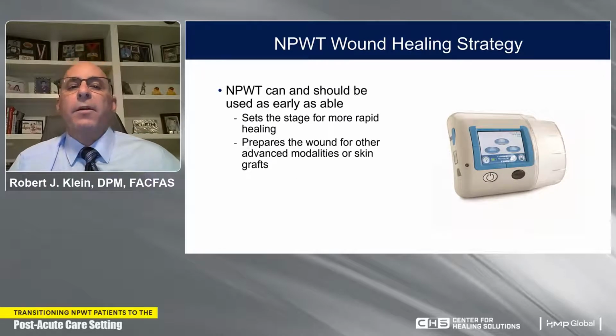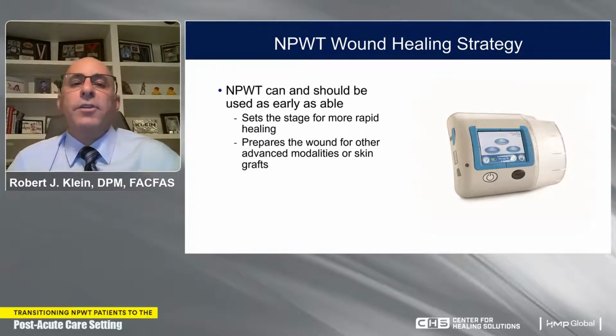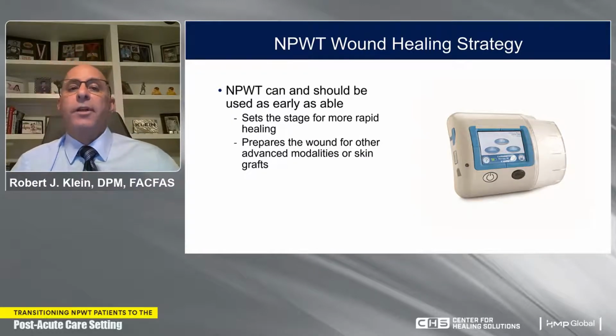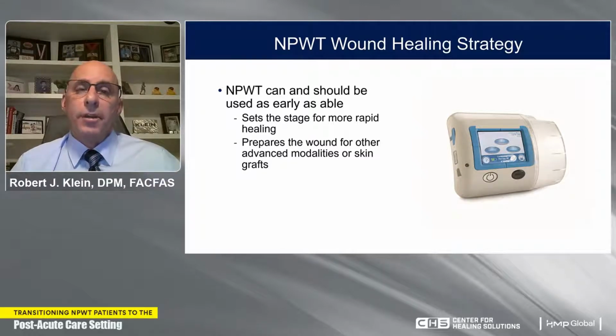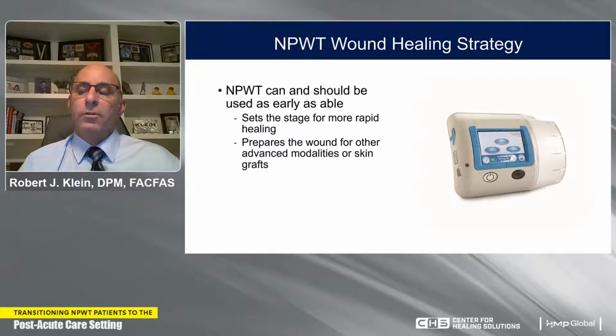When we think about our negative pressure wound healing strategy, again, I just want to emphasize that it should be used as early as able. It really does set the stage for rapid healing, and it helps prepare the wound for other advanced wound care modalities, which can include split thickness skin grafting, cellular tissue products, or using advanced wound care dressings to take our wounds onto closure.